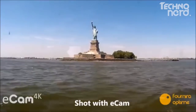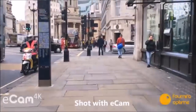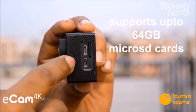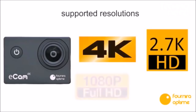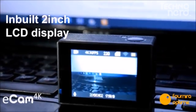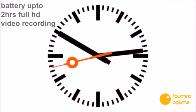But what's the use of best-in-class optics if you don't have enough memory to store all the moments that you capture? Guess what? We've taken care of this issue and built Ecamm to support micro SD cards of up to 64 gigabyte memory capacity. Not just that, along with 4K, Ecamm can also capture pictures and videos in resolutions like 2.7K, Full HD or 1080p, and HD or 720p, and comes with a built-in 2-inch LCD display. Ecamm has a battery that can last up to 2 hours of Full HD video recording.